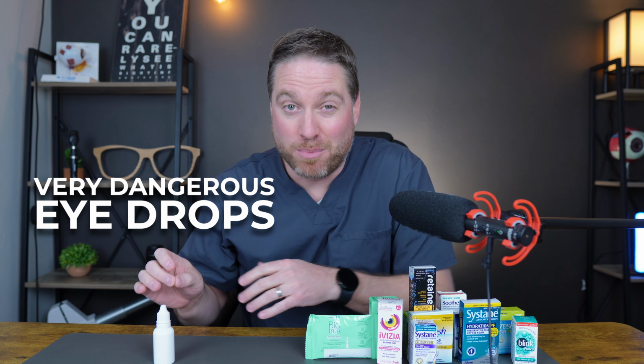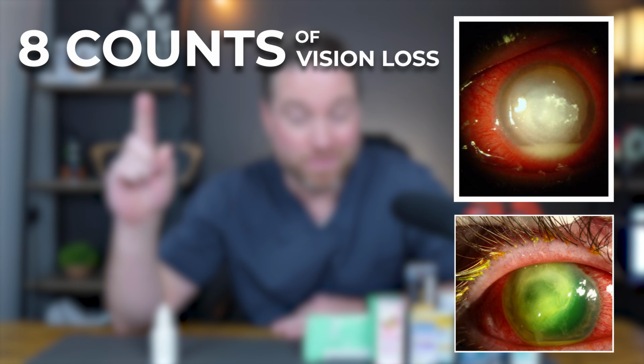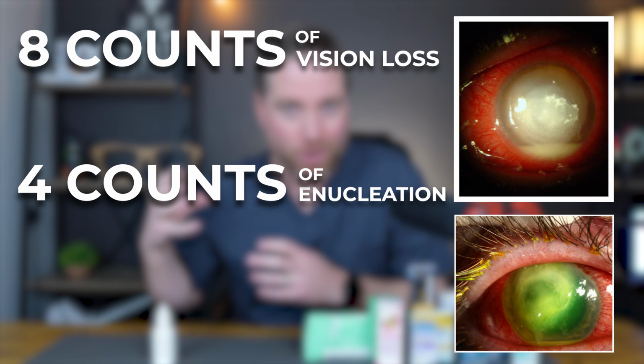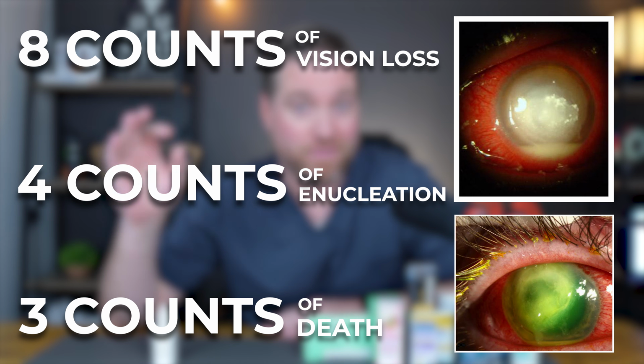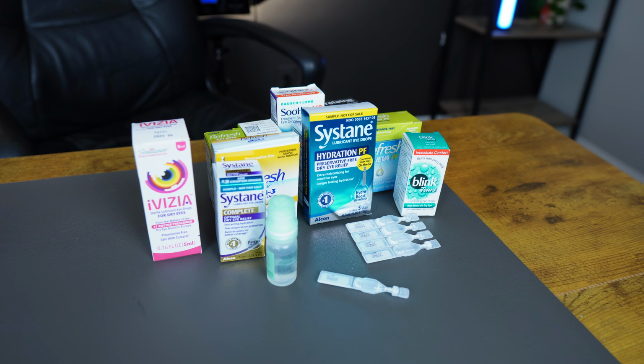You may have heard recently that there were some very dangerous eye drops that caused some very serious eye infections, including 8 counts of vision loss, 4 counts of enucleation, they had to take the eyeball out, and 3 counts of death. And so this has been leaving a lot of people asking the question, is it okay to use my regular eye drops? What is going on in the eye drop world?